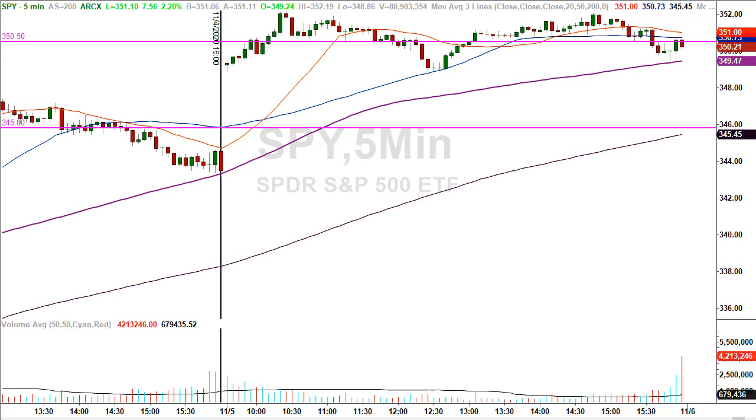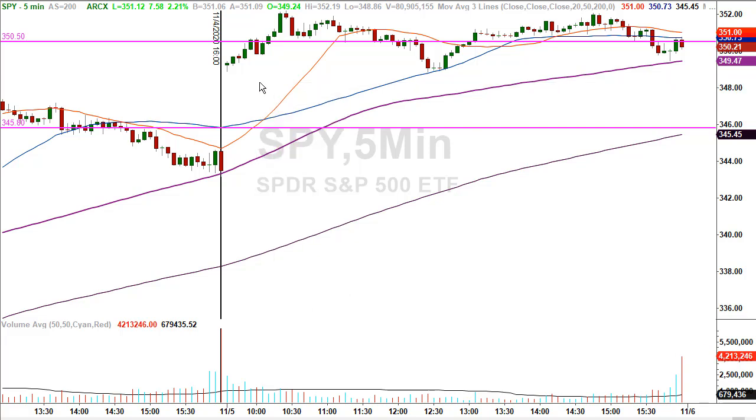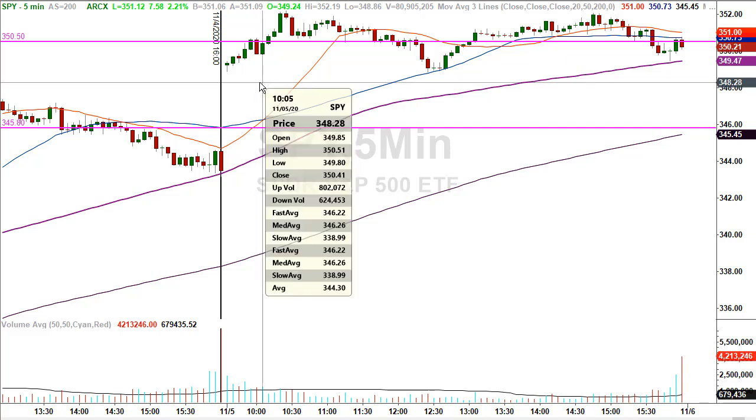Now, let's set the table once again. This is the 5-minute chart, and you know the routine, right of the vertical. There's a line at 350.50. So you see what happened. The market ran up there, spiked it by a little bit. What was the high over here? High in this candle was 350.71, so it was right in the zone, and then they did pull back. For example, the low in this candle is 349.80.